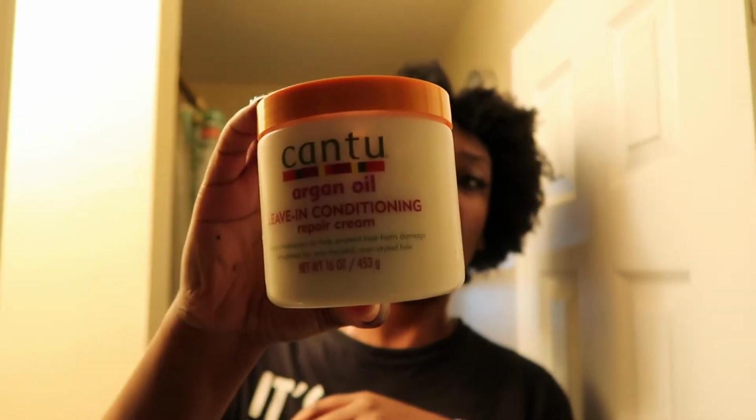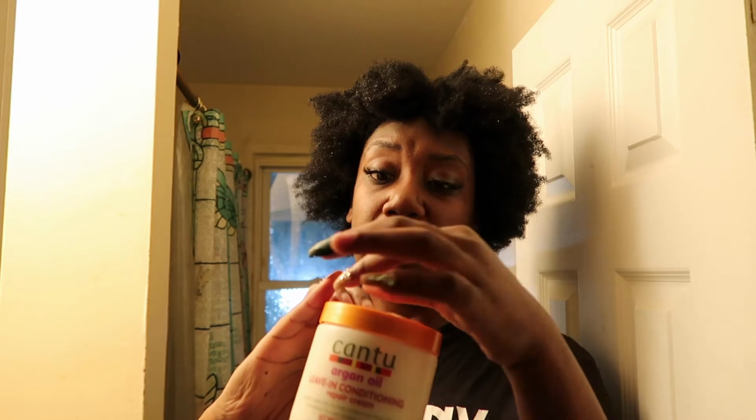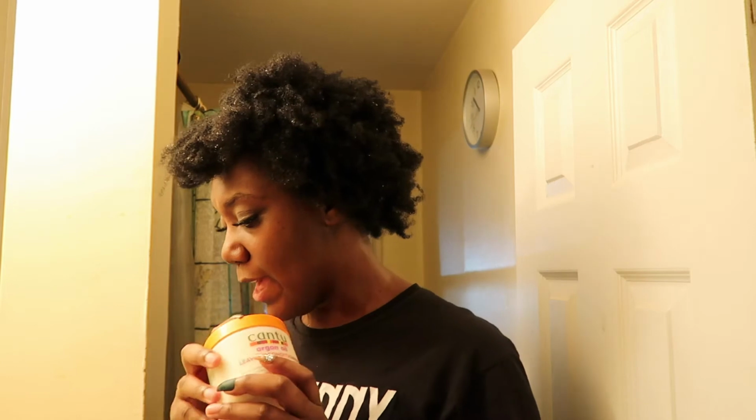But my leave-in conditioner is this Cantu Argan Oil Leave-In Conditioner Repair Cream. This is holy grail. Once you finish washing your hair, put this leave-in conditioner and it moisturizes your hair. Well, it moisturizes my hair. So this is what I use before I blow dry my hair.